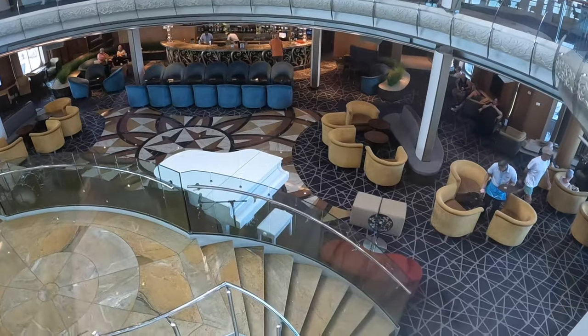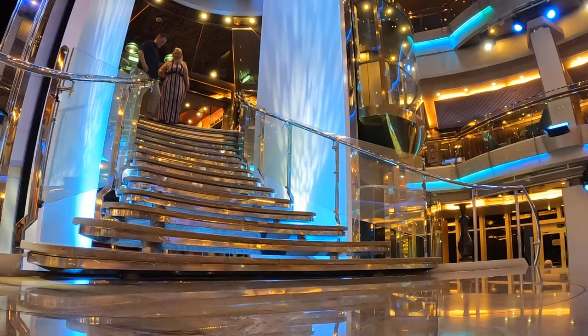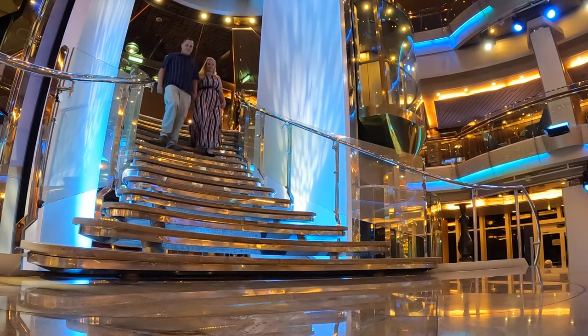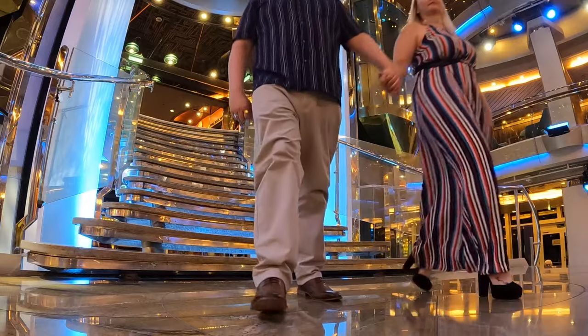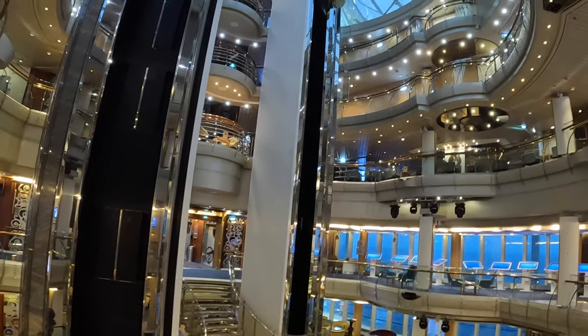Let's get back to the lift quickly before we get a copyright strike. Down to level 4. The first thing you can do on level 4 is film yourself walking down the gold ornate steps. Very Instagrammable. Then, don't forget to look up and take in the whole of the atrium.